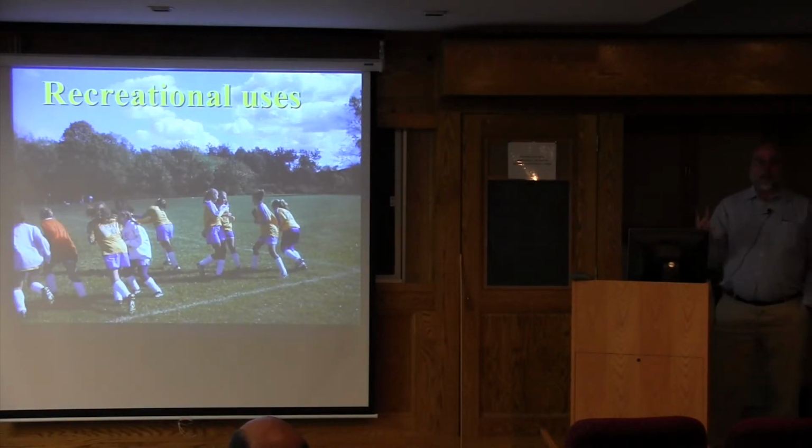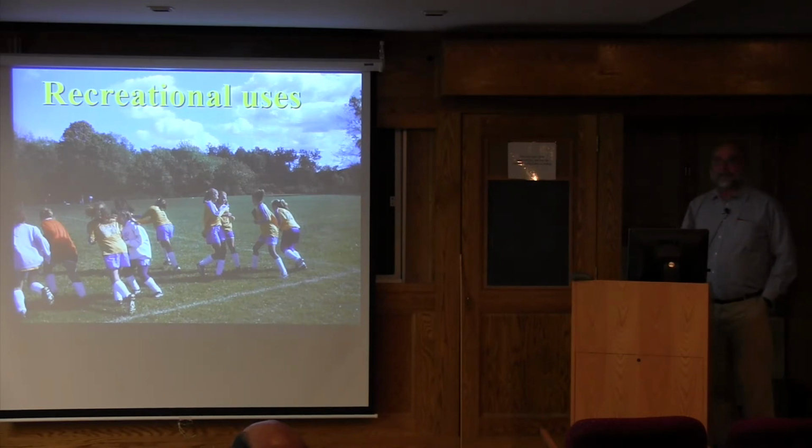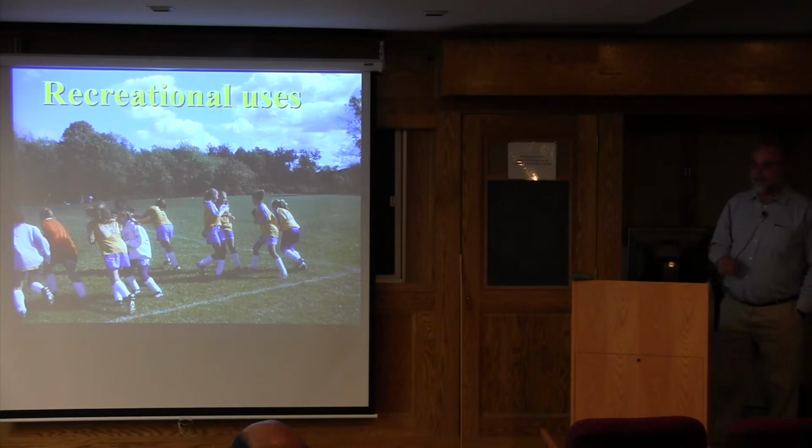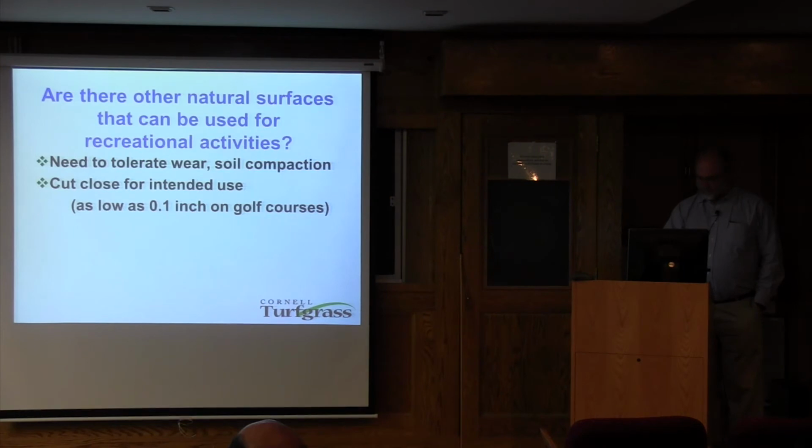But there are a lot of recreational things. If we get away from the beauty and the financial value, there aren't too many natural surfaces that you can recreate on constantly and have it be left. And Frank, we're here, his daughter's actually in this picture. That's one of the reasons I like to use it. And it's from Trumansburg too. That's some of our fields there.